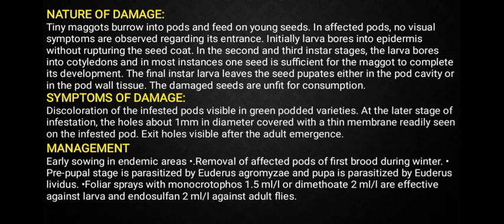Nature of damage: tiny maggots burrow into pods and feed on young seeds. In affected pods, no symptoms are observed at the entrance. Initially, the larva bores into the epidermis without rupturing the seed coat. In the second and third instar stages, the larva bores into the cotyledons, and in most instances one seed is sufficient for the maggot to complete its development. The final instar larva leaves the seed and pupates either in the pod cavity or in the pod wall tissue. The damaged seeds are unfit for consumption.